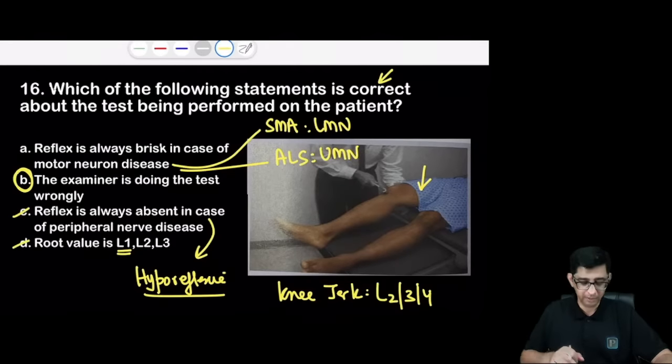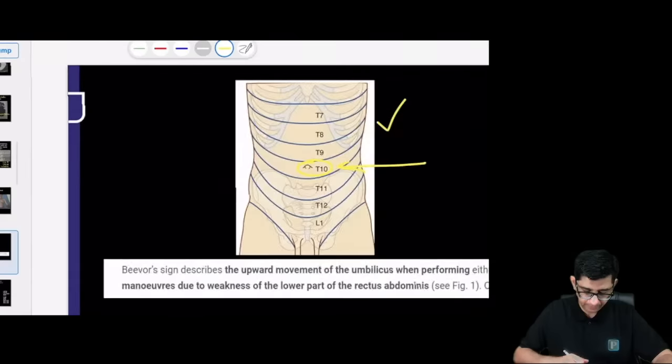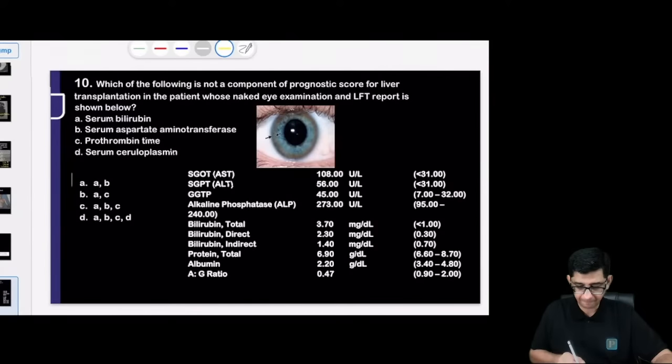So we started with an intermediary question on reflexes. I put up 2 of them. And let's move on to the next one. This one was on Beevor sign. As you can notice, it's a cephalad movement, and it's not a caudal movement of the umbilicus when the person's neck is being flexed.